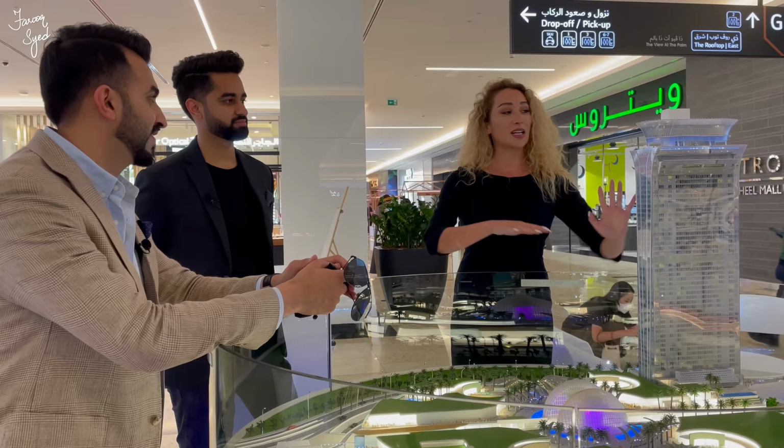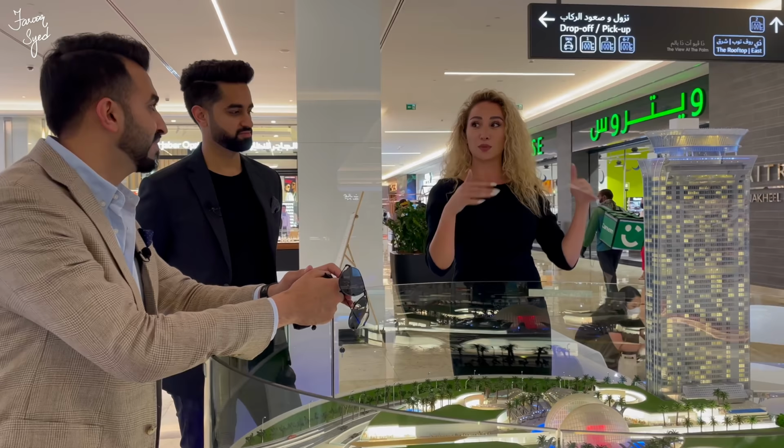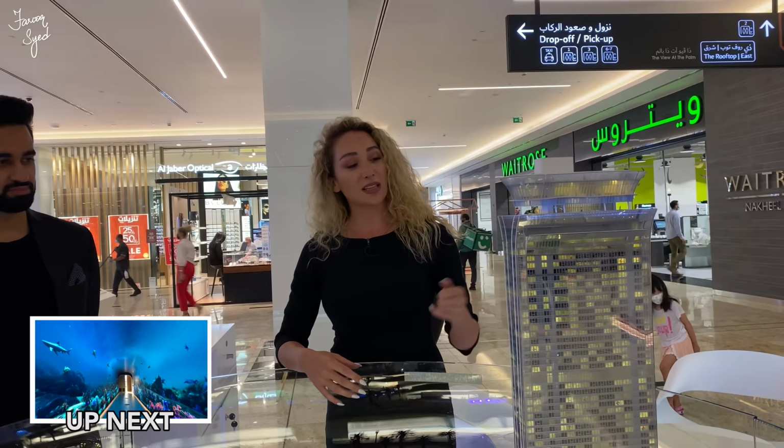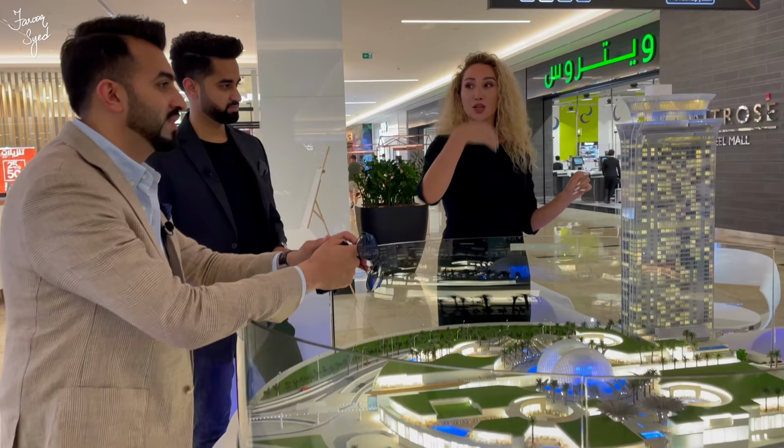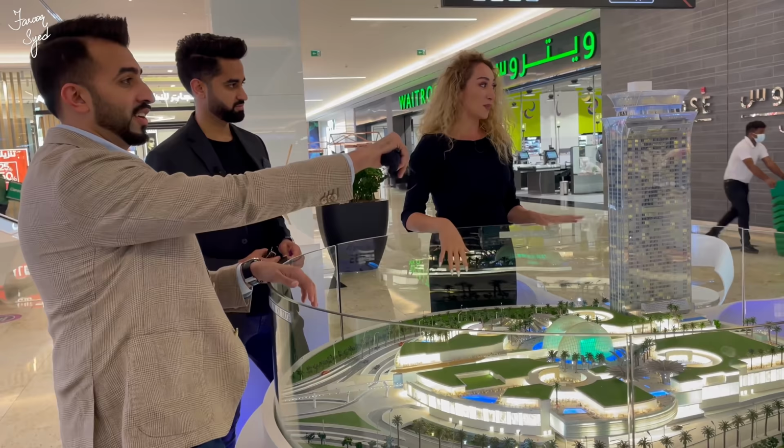Rather, you get a full Palm view with all the fronds from the two and three bedroom apartments. Some of the one beds have this view as well. And then you get the studio and one beds on the side with amazing views, either blue water, JBR, marina view, or Jumeirah. You can see the view right there on the TV. Check that out.